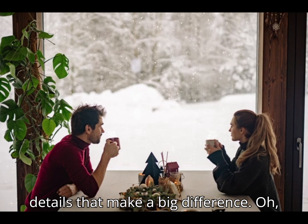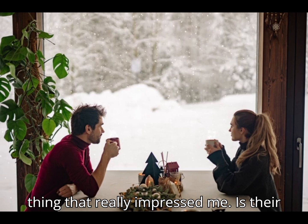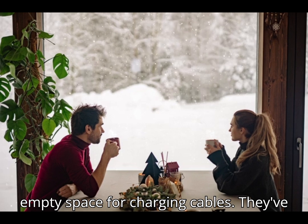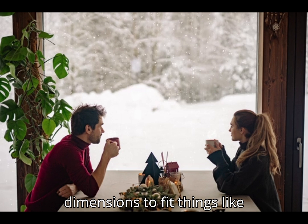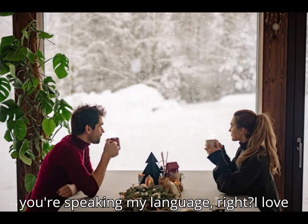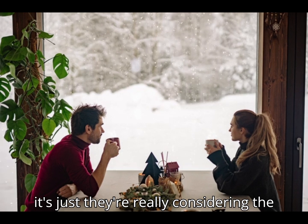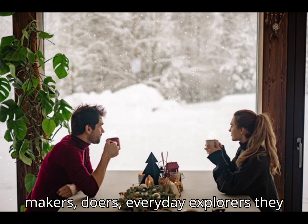Sometimes it's the little details that make a big difference. Oh, for sure. Anything else about these Scouts that stands out to you? One thing that really impressed me is their approach to the front trunk. It's not just an empty space for charging cables. They've actually designed it with specific dimensions to fit things like golf clubs. Oh, nice. A gym bag. Or even a cooler. I like it. Now you're speaking my language. I love that kind of thoughtful design. They're really considering the needs of their target audience, those makers, doers, everyday explorers they keep mentioning.